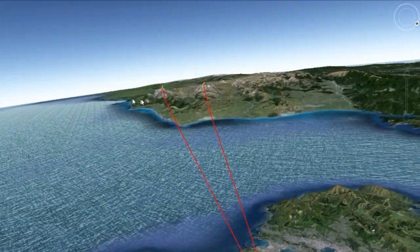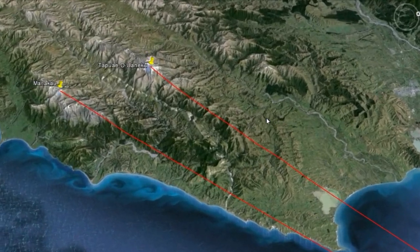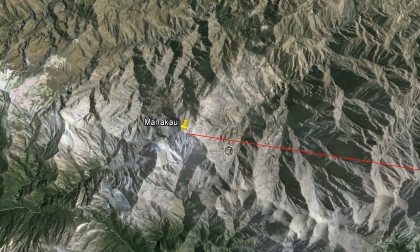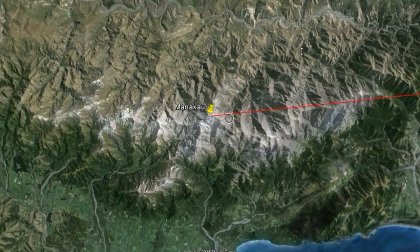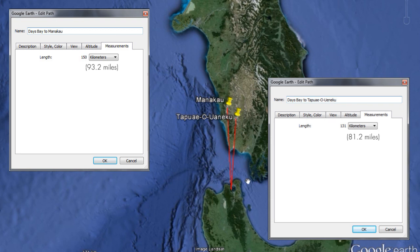Okay, zooming out and over the South Island. They're a bit further away than I thought. Yeah, that's quite a distance. That's, well, 93 and 81 miles. I had no idea they were that far.